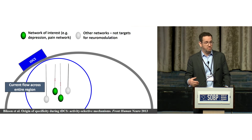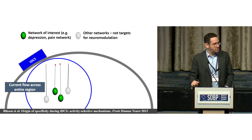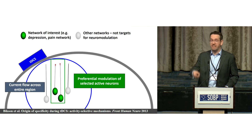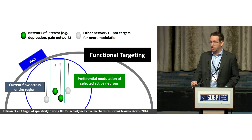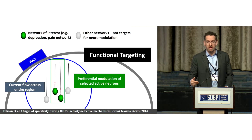Perhaps the person has been instructed to do a task, perhaps they've been instructed to think something, undergoing some sort of therapy, and we imagine that just this one group of neurons in green has been activated, and the hypothesis now is because they are active, this group now becomes preferentially sensitive to the effects of TDCS. And so this is a form of selectivity that we call functional targeting. It's not anatomical targeting, it's selecting out a specific function based on activity.